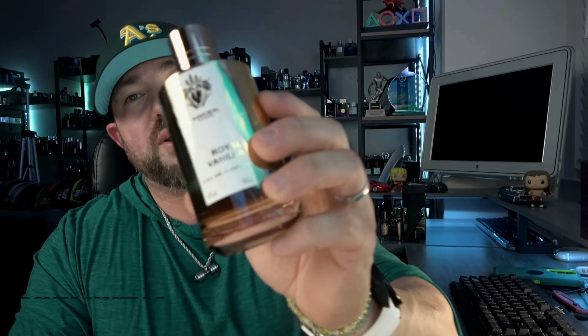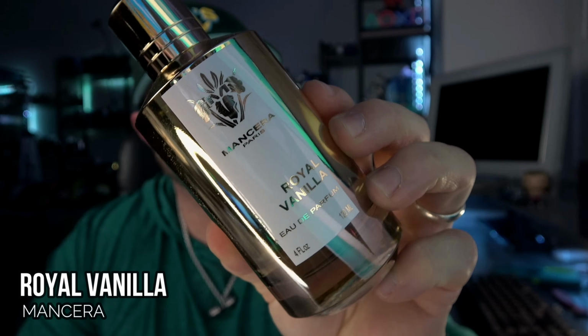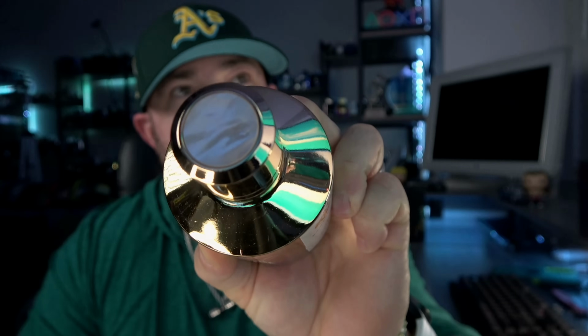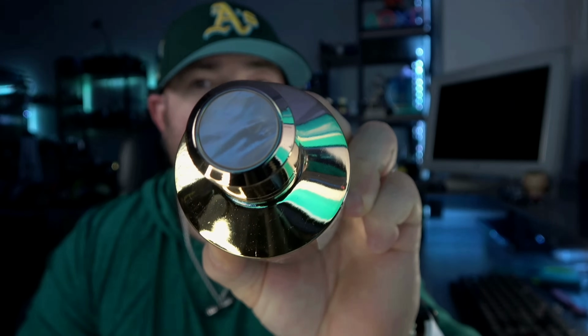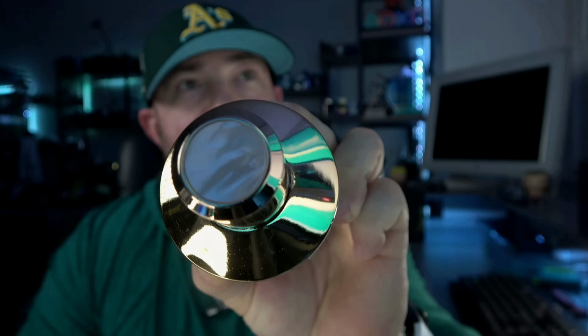So this is new. So Mancera's Royal Vanilla. What I'm saying is new is pearl on the top, or pearl-esque sticker, or whatever. I haven't touched it yet, but this mother of pearl kind of thing going on. It's just some kind of stick-on thing. Oh, I tried pulling the cap, nothing happened. It's an older tester. Same thing happened with Mancera Black Gold. I got a tester and it was a screw cap, so this is an older batch.